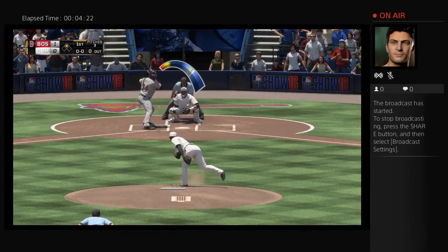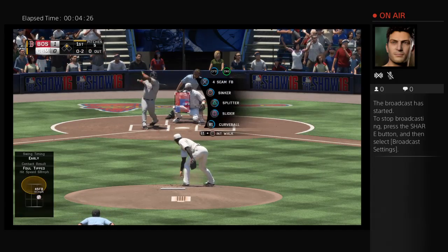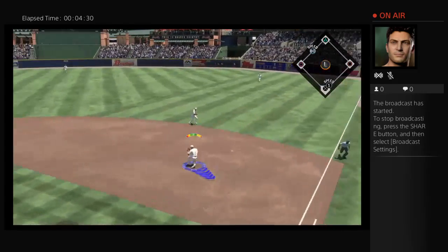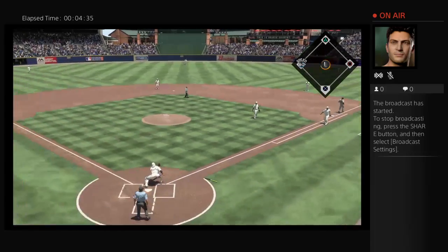Striding into the box, David Ortiz, as he'll get his first opportunity in this one. Tap fouled at home plate. On the ground to the right side. Oh, what a stop on the slide. He's out. Oh, nice pick.